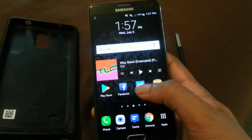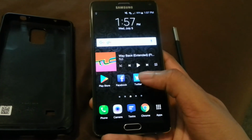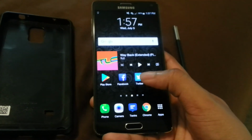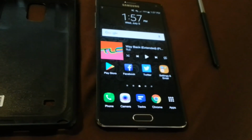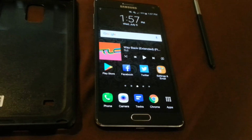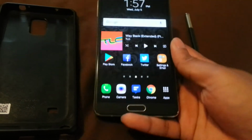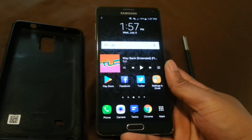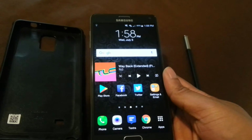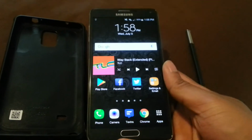So let me tell you the backstory on this a little bit. I bought the Note 4 in 2015 on eBay for about $400, and the phone came out in late 2014. Around that time, I had the phone I'm currently filming with, the Note 2. So I've had three phones on my current carrier, Straight Talk. That's the S2, the Note 2, and the Note 4.